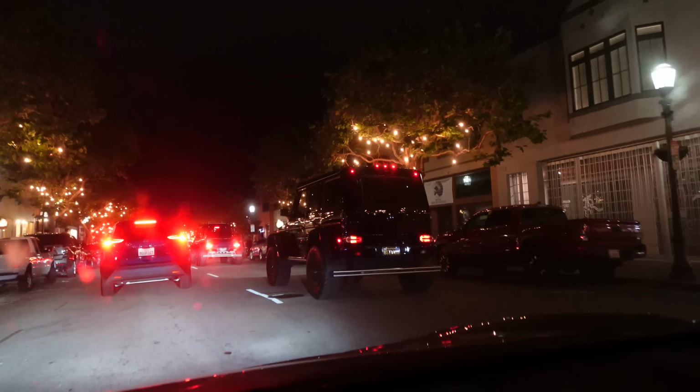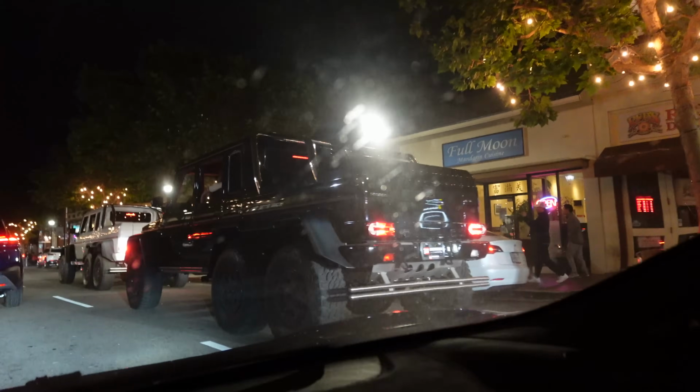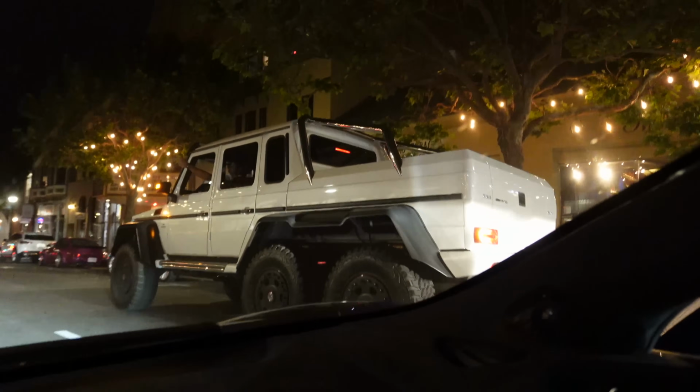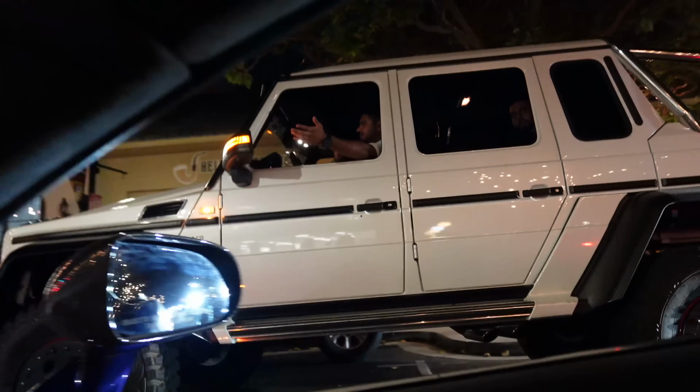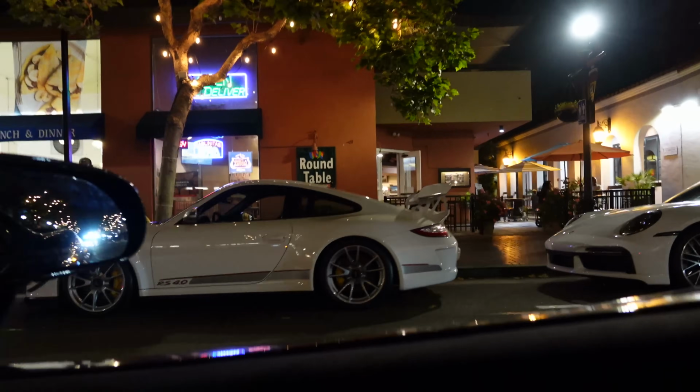Well, this is ridiculous. A 4x4 squared, and then a 6x6 in front of it, and then I think another 6x6 in front of that. Only at Monterey Car Week do you see something like this. That is ridiculous. Two gorgeous Porsches, a 4.0.